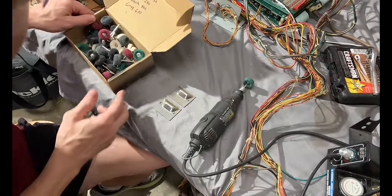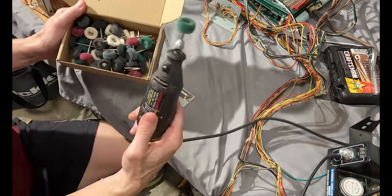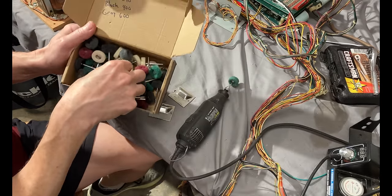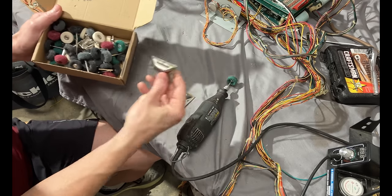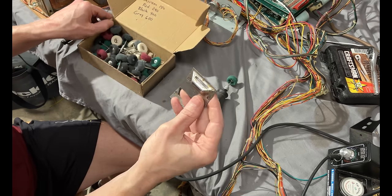So anytime I'm polishing small metal pieces, I like to use these discs with a Dremel. And these polishing wheels have different grits on them all the way up to one where you can put on some fine polish at the end. So I'm just gonna go through with the different grits, start cleaning up these coin slot inserts.